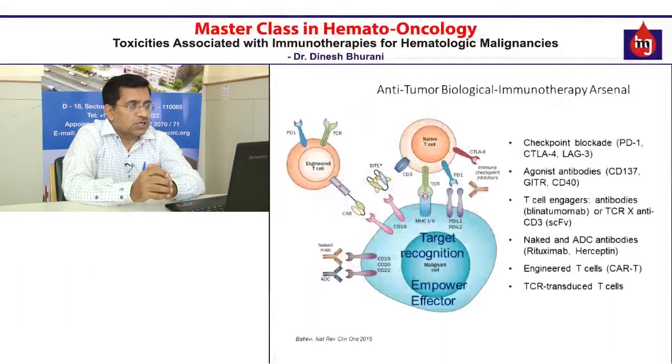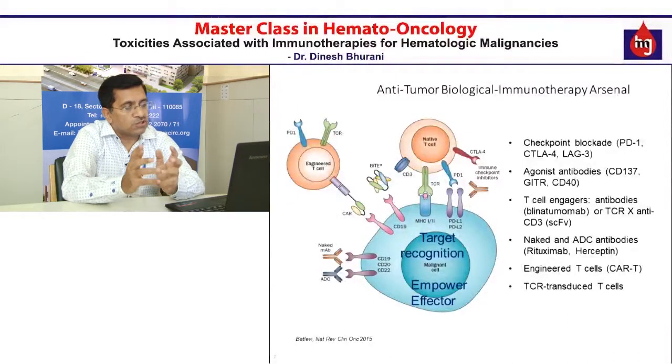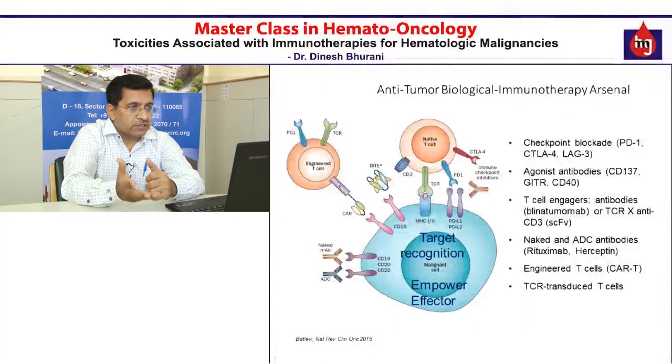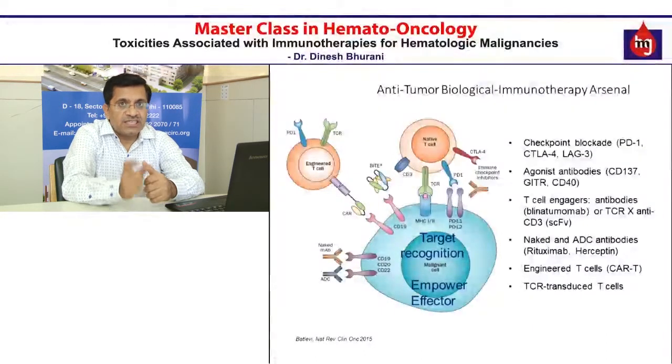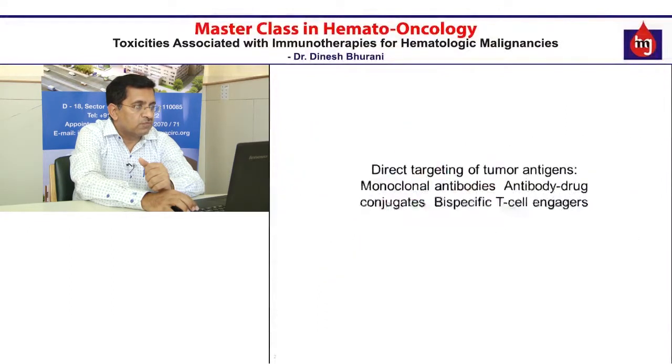This is in cartoon form. We have checkpoint blockade with the checkpoint inhibitors. Agonist antibodies: we know the naked monoclonal antibodies, or there are various mechanisms for the antibodies to work directly on the antigens. T cell engagers, we have belantamab or other antibodies. Naked and ADC antibodies, as I said, rituximab and Herceptin, engineered T cells, which are CAR T cells, and TCR transduced T cells. We'll go through them one by one.